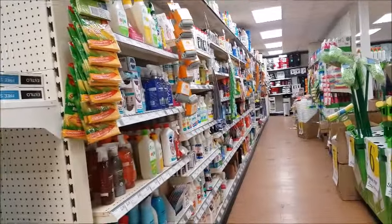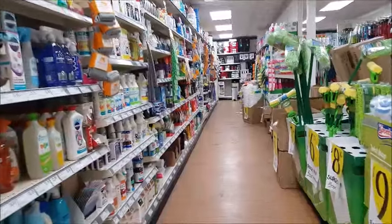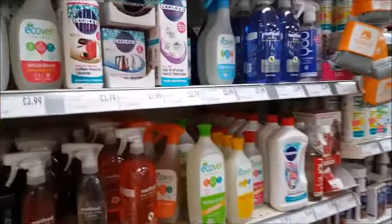Cool, look, all the cleaning fluids. You're all right, well, you love a bit of housework cleaning. Scrubbing.